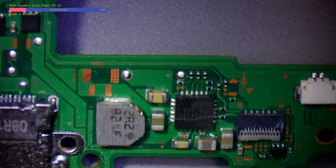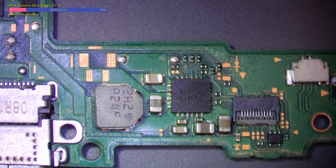Looks like BQ's been changed. I don't think I've changed BQ. It looks like that's been replaced.